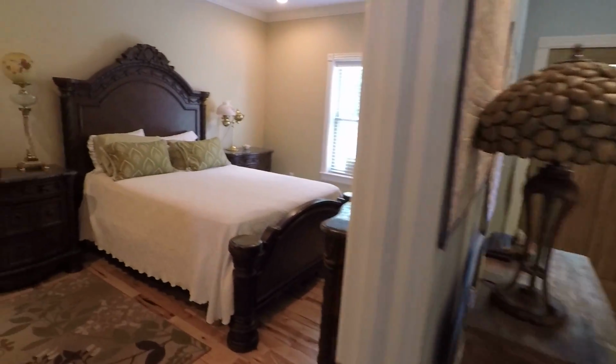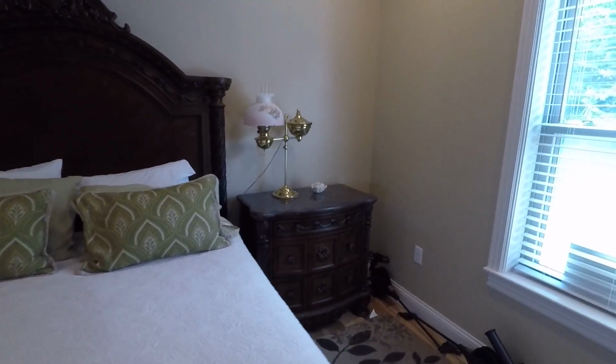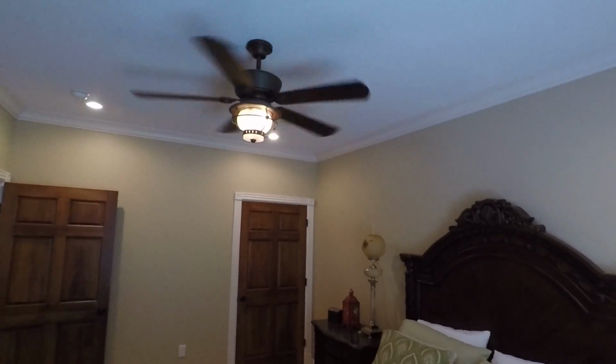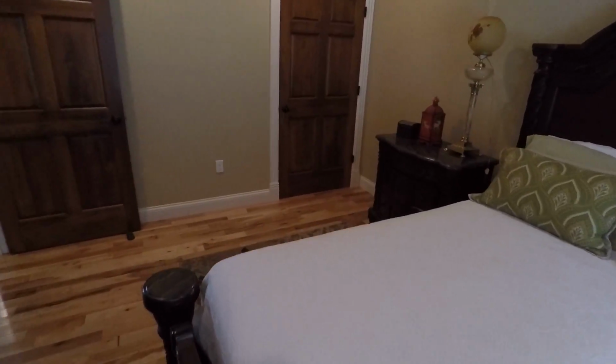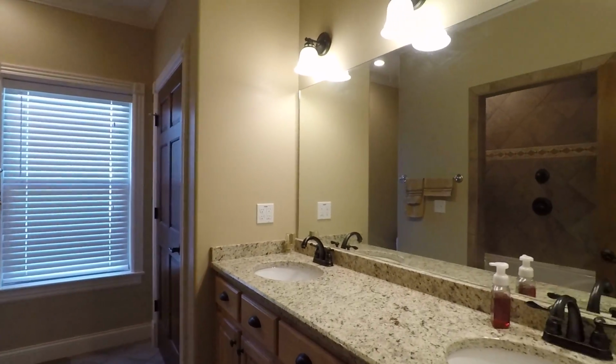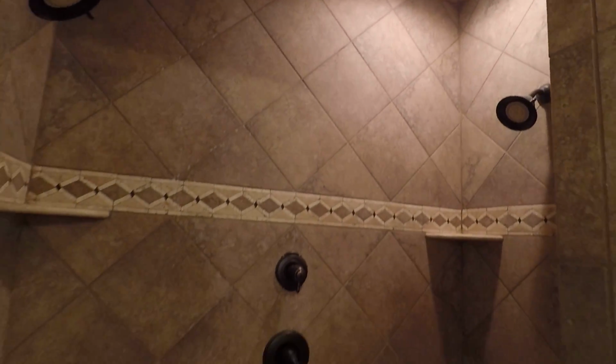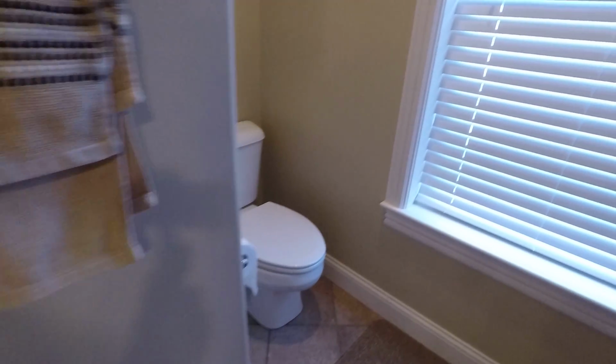Here's your master bedroom. We've got 1 bedroom on the main level, 2 upstairs, 3 bedrooms total. Ceiling fan overhead. Large walk-in closet. Alright, directly across from there we've got a full bathroom. Built-in shower and tub. Got 2 shower heads, actually 3 shower heads. We've got residential toilets.